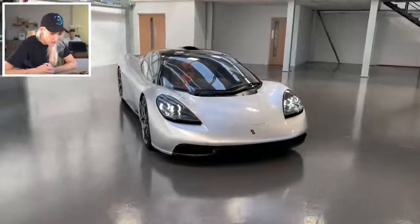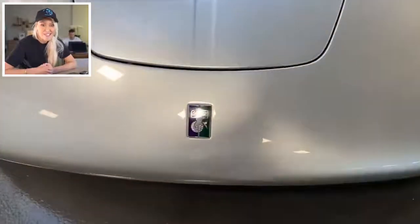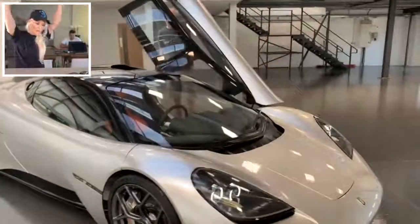As we go around the front, you're gonna see a little badge. When you see this badge on the road, that's when you're gonna know it's a Gordon Murray Automotive design. Now it's got these beautiful dihedral doors. We're going inside. This is my favorite place.